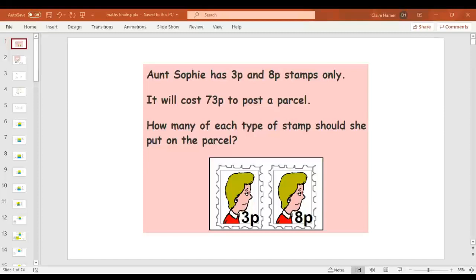On screen you can see today's starter task. So today the starter task is all about Aunt Sophie. Aunt Sophie has 3p and 8p stamps only. It will cost 73p to post a parcel. How many of each type of stamp should you put on the parcel? Pause the video, have a go, maybe see how many solutions you can find.